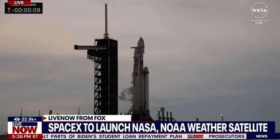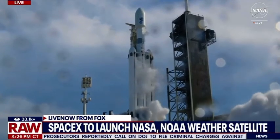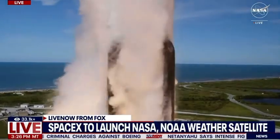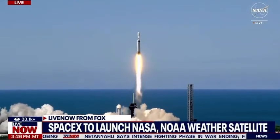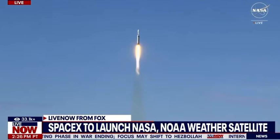T-minus 10, 9, 8, 7, 6, 5, 4, 3, 2, 1. Liftoff of GOES-U, NOAA's newest weather satellite to monitor the Earth and Sun in high definition.